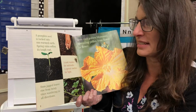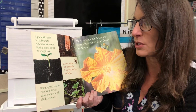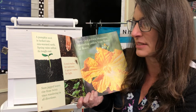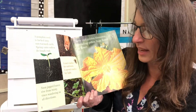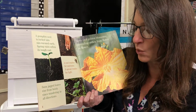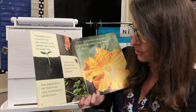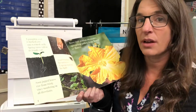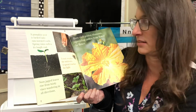A pumpkin seed is tucked into sun-warmed earth. Spring rains soften its tough coat. Soon, jagged leaves rise from twisty vines, wandering in all directions. So remember, a pumpkin does not grow on a tree, it grows on a vine.